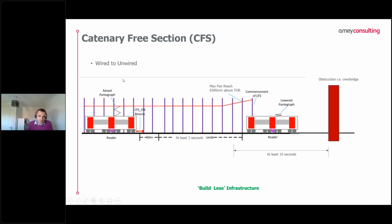For the alternative arrangement, when you're going from unwired to wired, that's positioning the beacon such that you've got enough train length where your last pantograph is under the wire, such that when the beacon reader reads the beacon, all pantographs are under the wire. And this is an example of where we're trying to build less infrastructure.